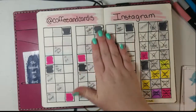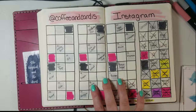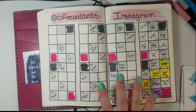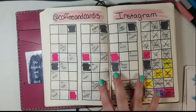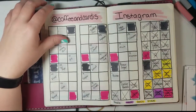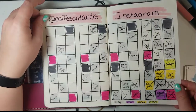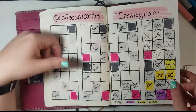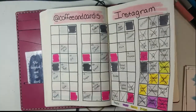Cannot wait to move. This is my June Instagram log, and I haven't really been keeping up with the log very well, but I've been doing pretty well about posting on Instagram. So you could see that if you wanted to head over to my Instagram account. I have it linked below, and that is where I post the Coffee Rings and Pretty Things Doodle Challenge.